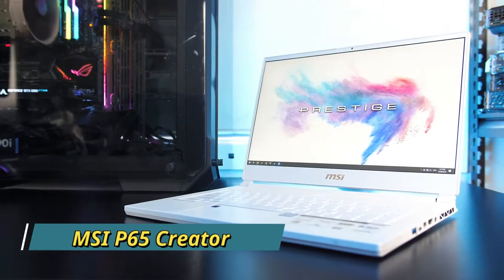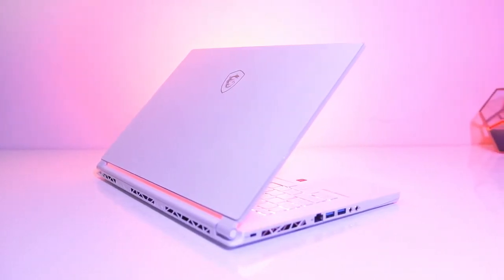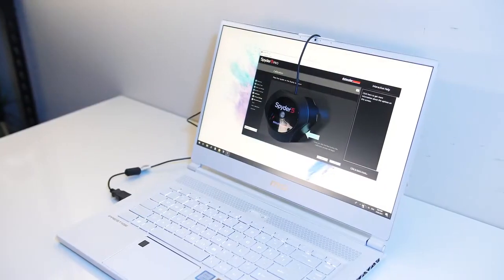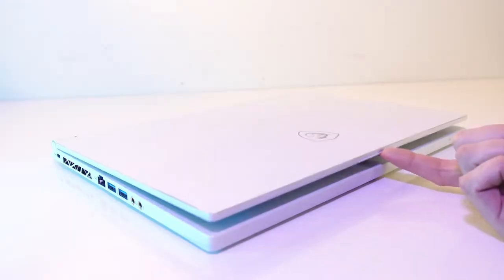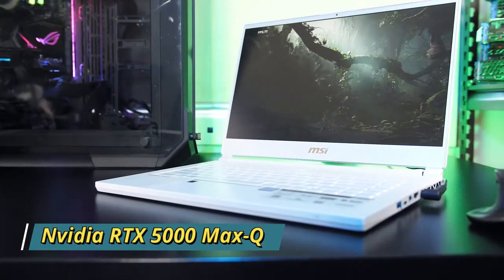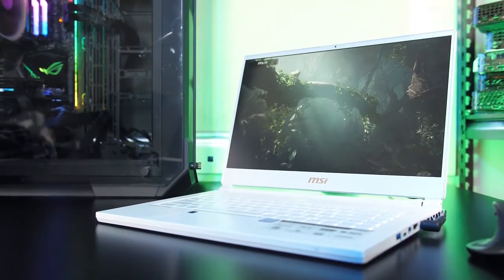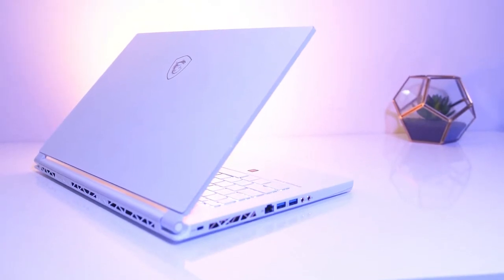MSI P65 Creator. The Creator P65 has a stunning 4K resolution screen and ultimate capacity under its deck, using a 9th generation CPU, 1TB of SSD, and 32GB of massive RAM. This versatile workstation from MSI is a realistic fantasy for graphic designers and creative professionals. The Creator P65 is the highest classified 4K laptop, which guarantees performance. The NVIDIA RTX 5000 Max-Q graphics card will be there to enhance graphical output. The premium price and heavy weight of nearly 8.28 pounds can worry you. Workstations are well known for being connected right out of the box, as is the MSI P65. It contains almost every port that you need for your operation.